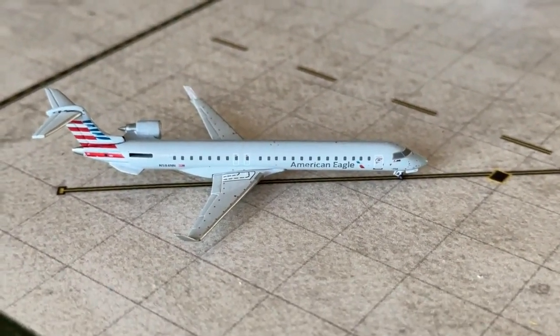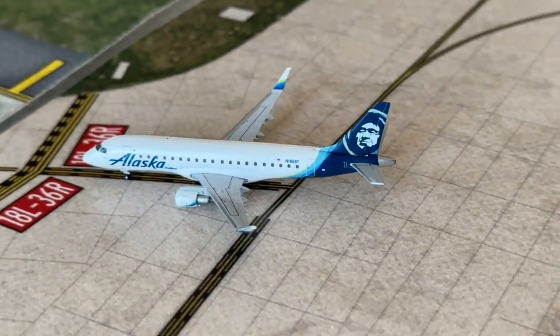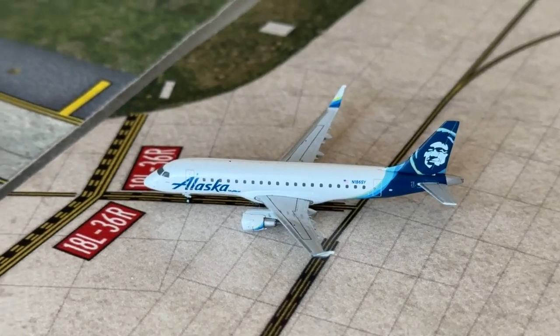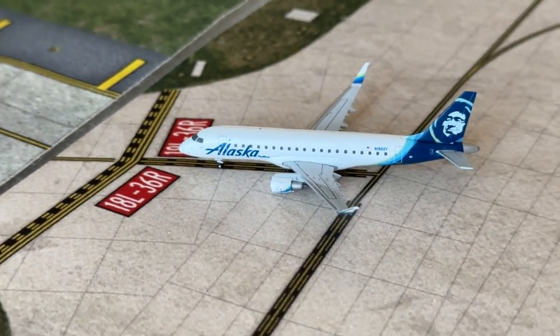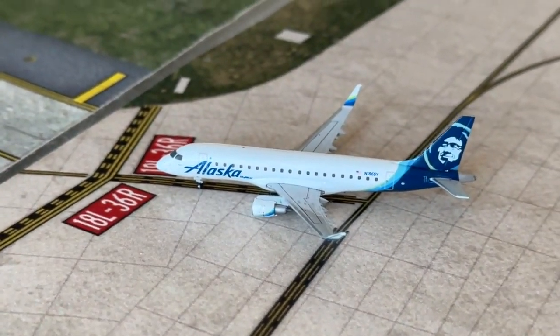We have an American Airlines 0-900 for PSA. Hopefully get back into service shortly. And we have this Alaska E175, and this aircraft's going to be heading over to San Diego today and came in earlier today after a flight from Orange County. So very cool service right there for sure.